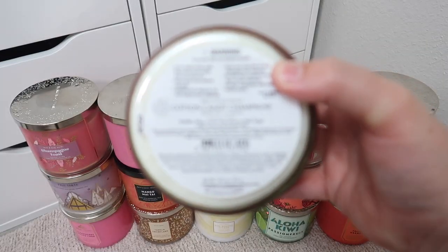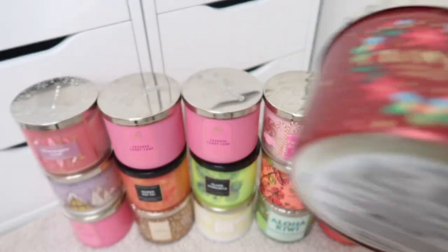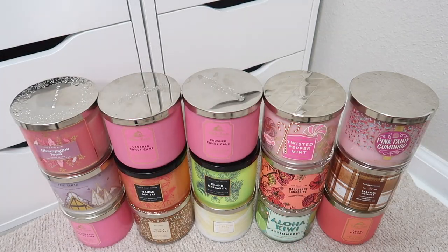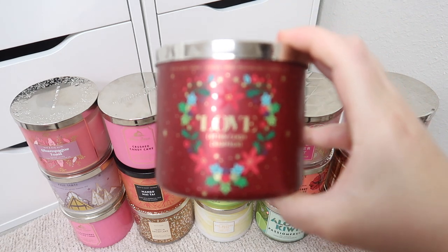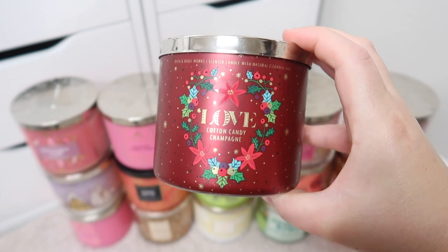The notes in this one are bubbly rosé, sweet strawberry, and pink sugar. This one just has the regular colored wax, and I feel like it more so smells like champagne than Champagne Toast does. It has a little bit more of that crisp champagne scent. I don't know how else to describe it. I smell strawberry. Oh yeah, sweet strawberry. I don't really smell pink sugar. This just smells kind of like a strawberry champagne, which does smell good, but it didn't smell as good as I hoped. I would ten times recommend Champagne Toast over this one.